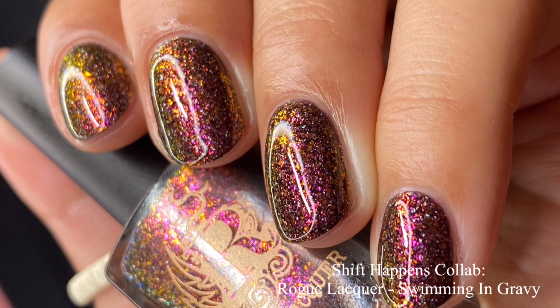I mean, you can obviously see a little bit of pink, you can obviously see a little bit of orange, but all of that mixing in together with all of the shifts in that deep brown color, you're going to see other colors as well. And this is amazing. I love this polish. Pictured are 2 coats of Rogue Lacquer Swimming in Gravy with a glossy top coat.